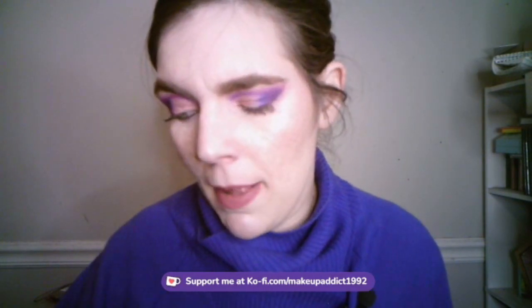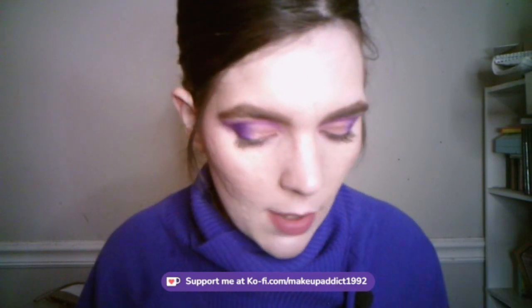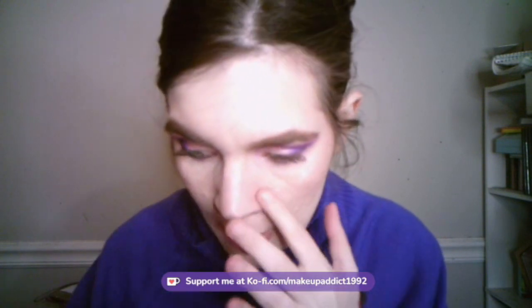I am also looking at the other palettes from ColourPop that I want, and there are so many out there that I really want, especially the big palettes. I like the big palettes, but some of the smaller palettes, I want that too. So that's just me with ColourPop. So I'm definitely cleaning my brushes today.